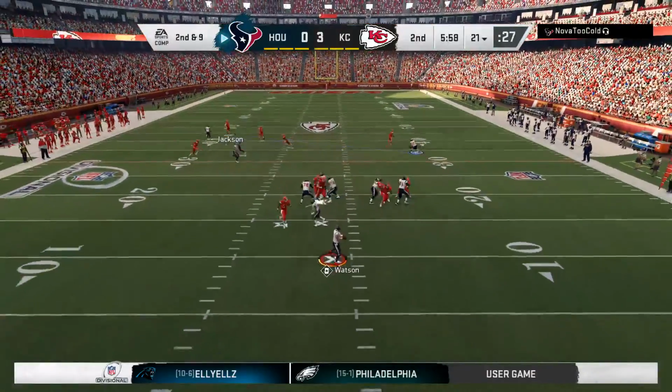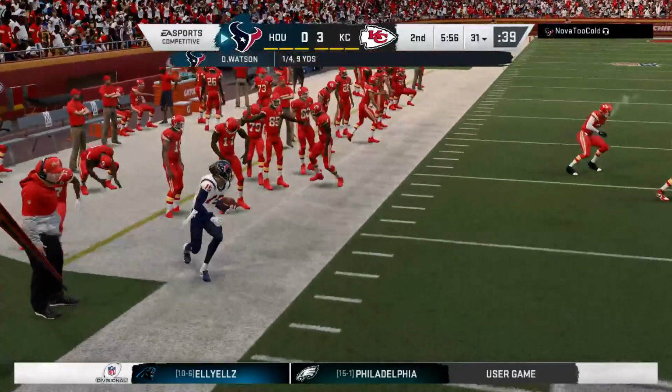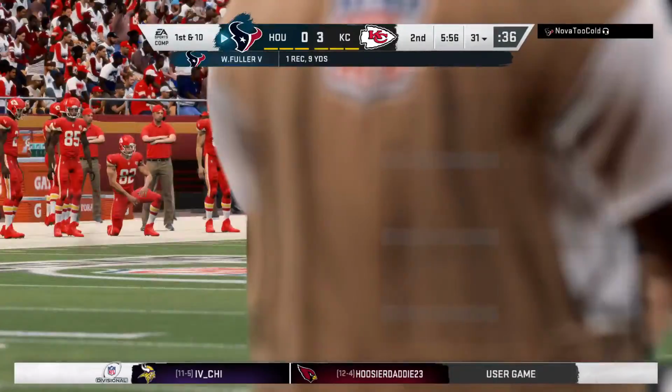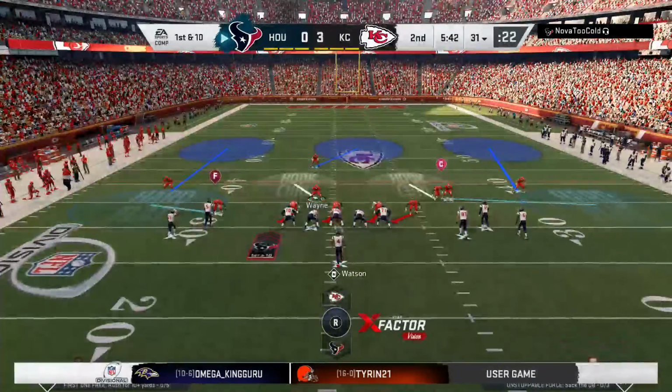A shotgun snap for Watson. And this one complete to Will Fuller. In the wild card win last week, he had just 2 catches, and now he's got his first one here. Line of scrimmage, the 31 now on 1st and 10.